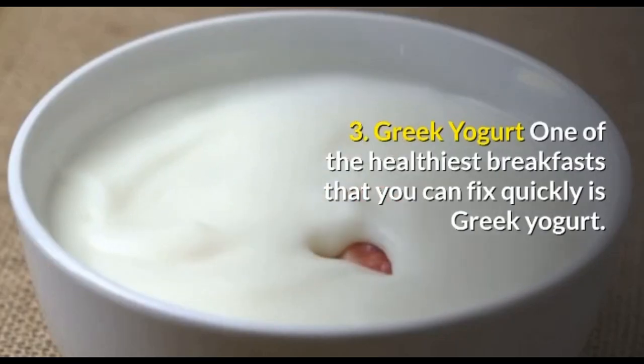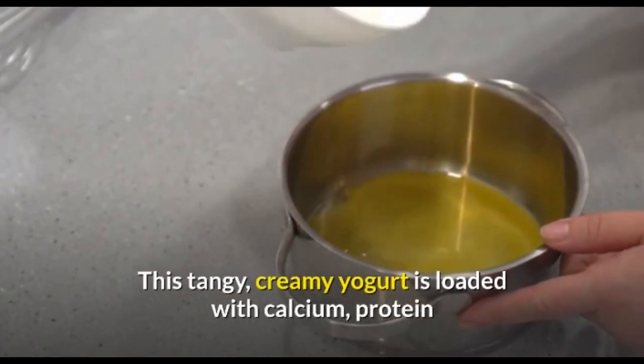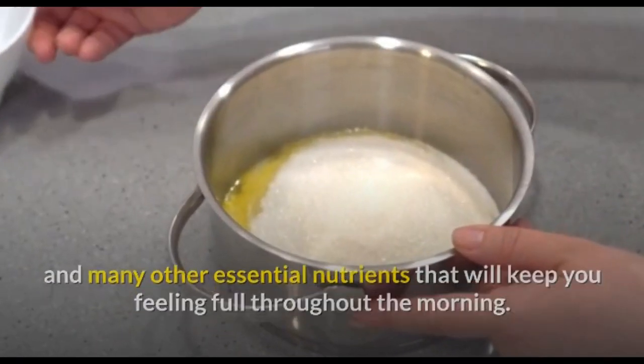Number 3. Greek yogurt. One of the healthiest breakfasts that you can fix quickly is Greek yogurt. This tangy, creamy yogurt is loaded with calcium, protein, and many other essential nutrients that will keep you feeling full throughout the morning.